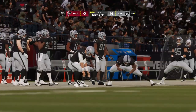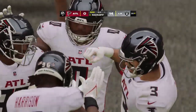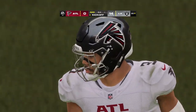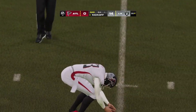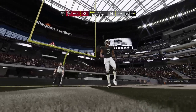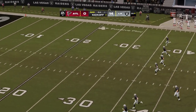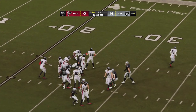All right, Coach, thank you, and we welcome everyone back for quarter number three. Touchdown game, 14-0 to score as we get rolling again here in this second half. Taken at the goal line. And he won't quite make it to the 25.